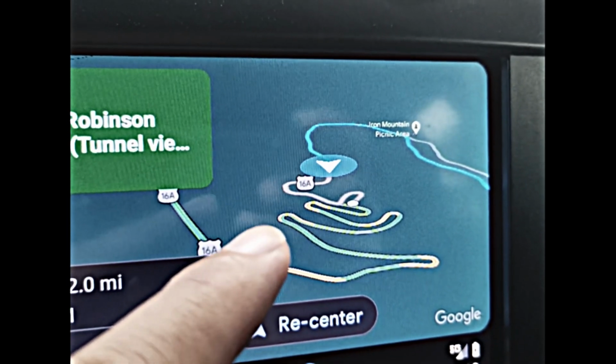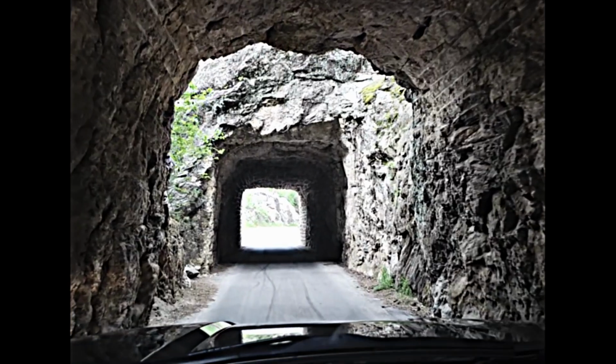Next time on Iron Eagle Travels, we get mad at Google. We drive through a tunnel. We drive through another tunnel. And I turn a steering wheel.